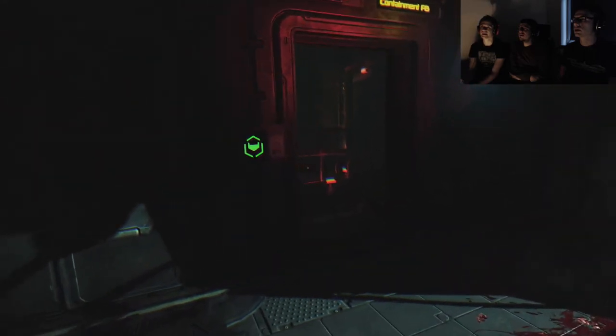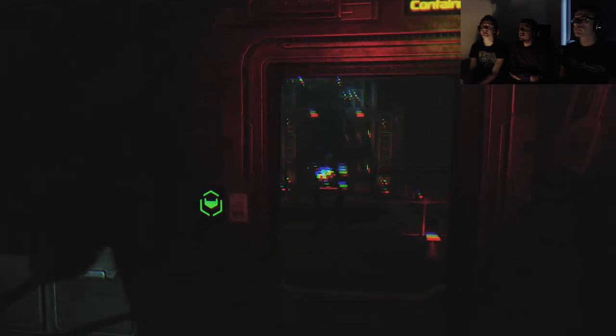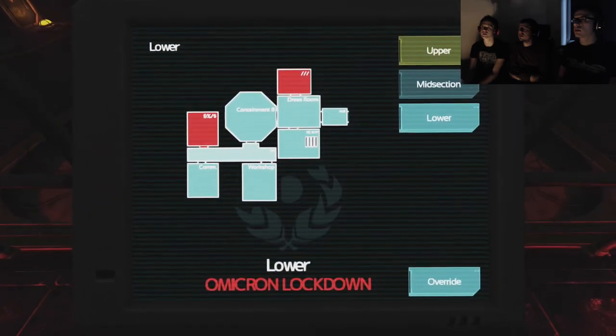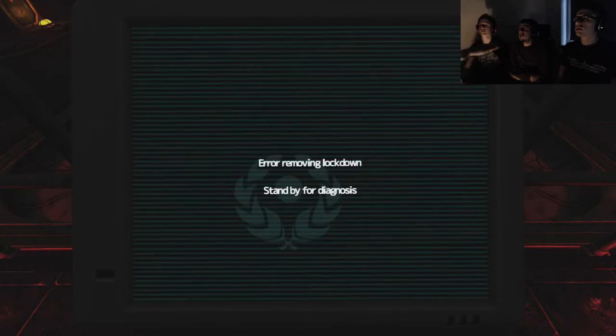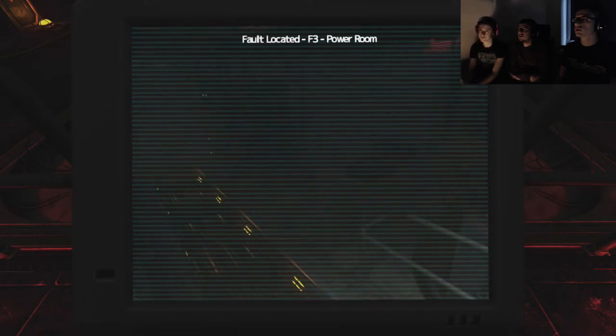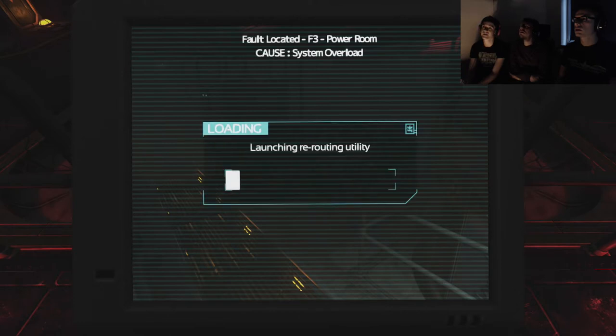Yep. And it's even open. Oh, we did open that. Okay. Yeah. And we have a map. Oh, now it's broken. Omicron lockdown. So upper the midsection. Error removing lockdown. Standby for diagnosis. Finding fault location. The F3 power room system overload. Launching rerouting utility.